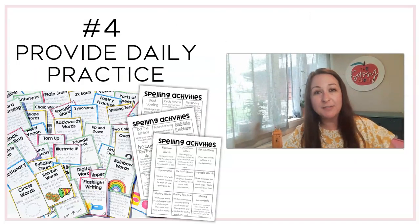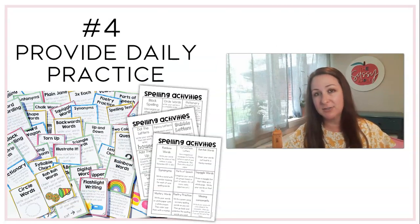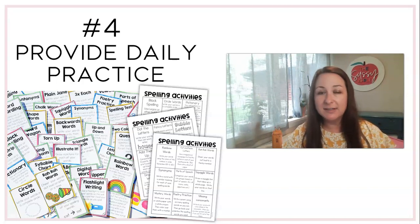The fourth and final thing you need to take into consideration when you are planning for spelling in your classroom is how will you provide daily practice. Something that I've done in the past that I'm guilty of, and I'm sure that other teachers are too, is that I assigned that spelling list on Monday with the expectation that they were going to practice at home till the test on Friday. I've realized over my years of teaching and as I learn more that that is not an equitable practice. I need to provide practice in school for every student every day.